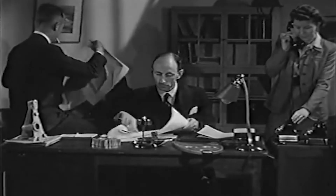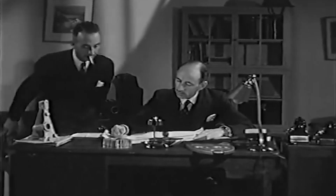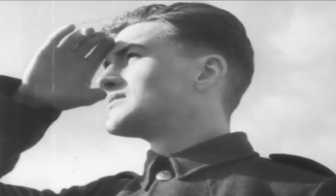Ready to serve. The government finally allowed the project to advance, as it was persuaded to pay for a prototype. The Hurricane then flew for the first time in November of 1935, although its name was not officially approved until June of 1936.